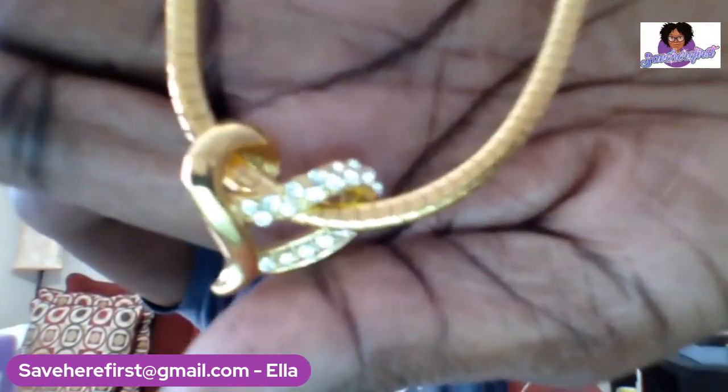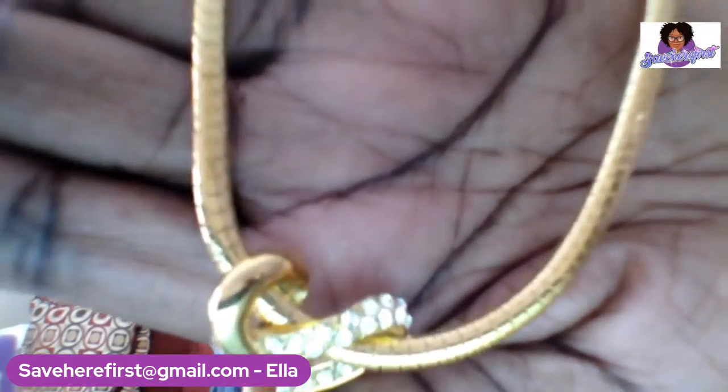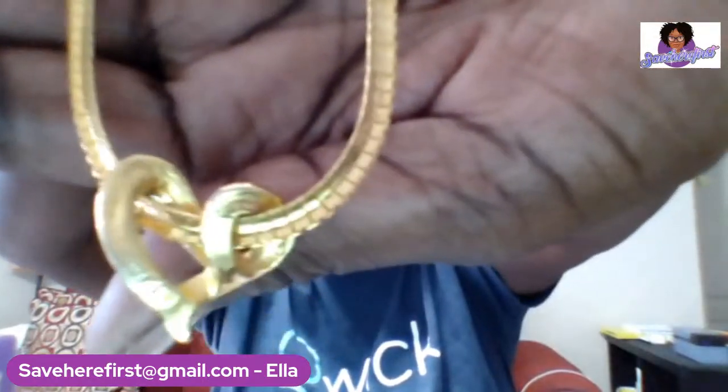Look at that. That is the necklace, and look at the chain. I'm thinking this chain is a good one, you know. Look at this. That is the chain. So if you guys know anything about this chain, let me know. That's the inside of it. And that's the back of the pendant. And it does move. See? Kind of moves inside.